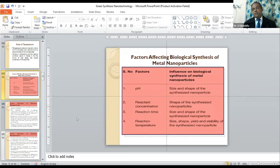Here I can put one table for easy understanding. What are the factors affecting the synthesis of metal nanoparticles? The pH, reactant concentration, reaction time, and reaction temperature. If the pH is not optimized properly, then the size and shape of the synthesized nanoparticle change completely. If the reactant concentration is not used properly, the shape of the nanoparticle changes completely. With the reaction time, the size and shape change completely. If the reaction temperature is not maintained properly, then the size, shape, yield, and stability of the nanoparticles will all be affected. That's why, in developing metal nanoparticles using plant extract, there are various factors involved, and optimizing the process is not so easy.